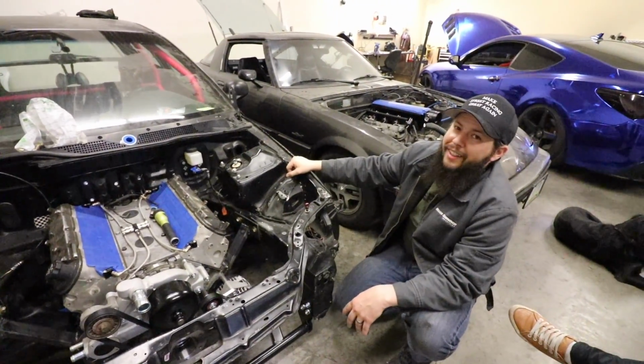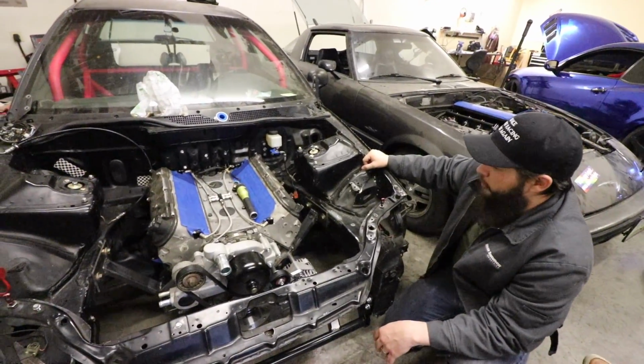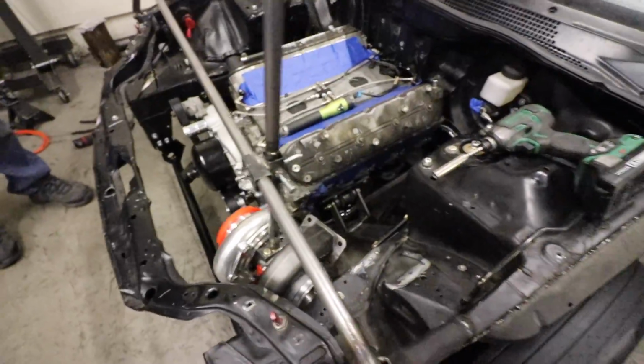I've seen you do manifolds on a lot tighter spot. I know, but still. Cool. We'll figure it out. So using the little turbo mock-up jig holder thing, that's a secret.